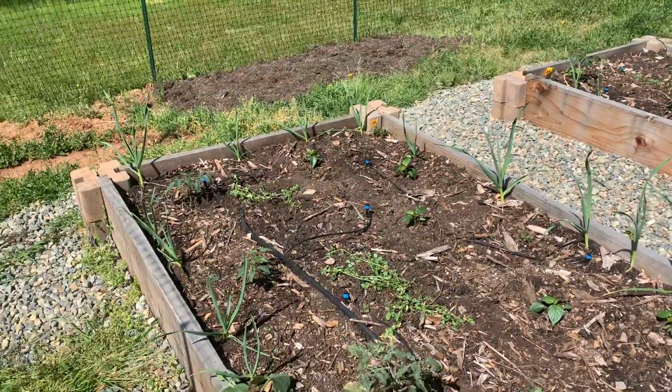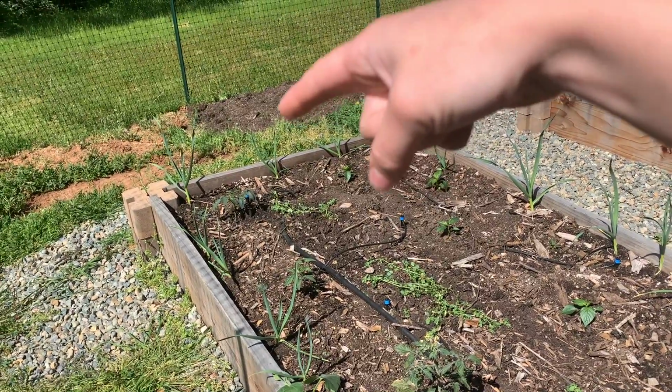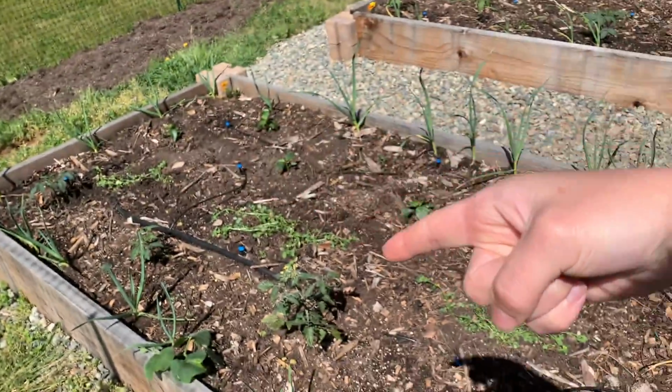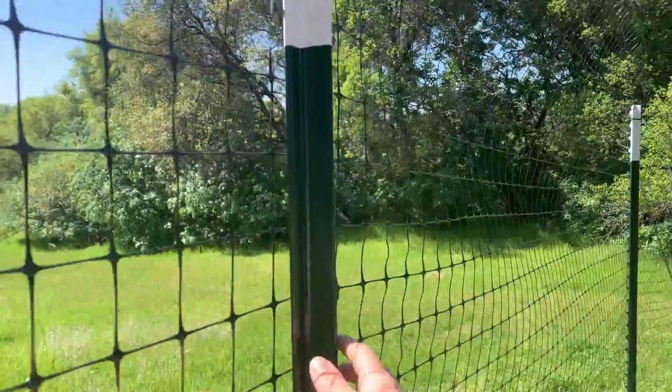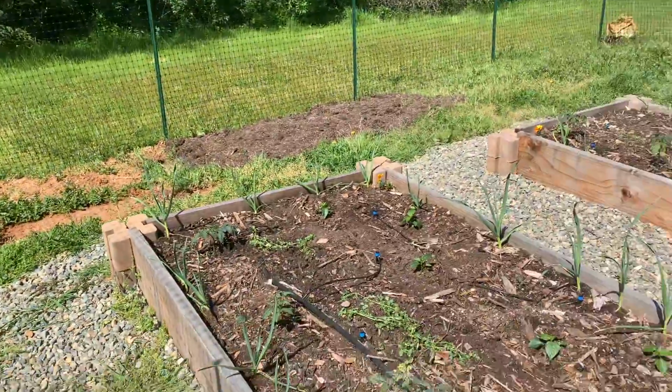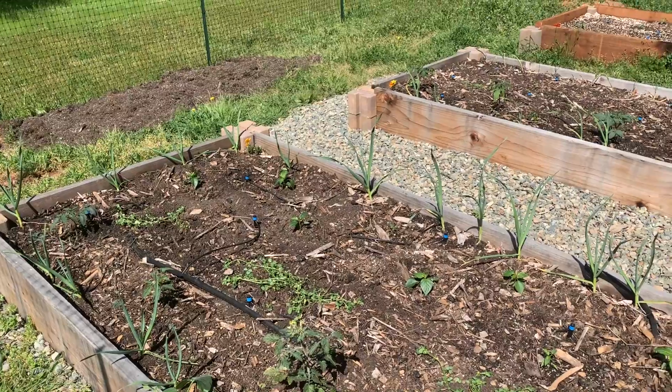And then to support these once they get big, I'm going to get a cattle panel and run it from this side of the bed down to this side and support it with some of these stakes, and then tie the tomatoes up to it so they can grow nice and strong and have support. I tried using tomato cages last year and I did not like them. They did not support as well, and Roots and Refuge Farm actually gave me the idea to do the cattle panel to support the tomatoes, so I'm really excited to try that this year.